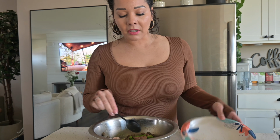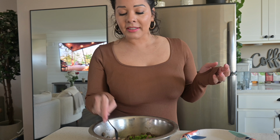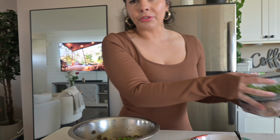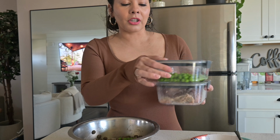I was feeding my dogs raw. I've done that on and off their entire life, but it gets to be tedious, like prepping the meals and getting them ready. I feed my dogs twice a day. I usually just do a big batch of peas or carrots, green beans, and I keep it in the fridge with the meat that I'll cook gently.